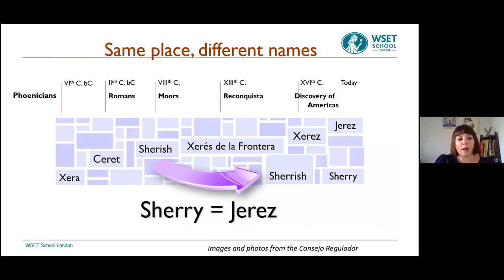The Romans came quite a bit later, and they started transporting wines from Spain. Then we had the Moors coming in. They invented distillation, a very important part of the process of making wines. There was the Reconquista with the Christians then taking over again. And then later on, in the 15th century, there's the discovery of the Americas. That was really important for the transportation of sherry, the market for sherry. And then we've got today. So a very quick, very brief history.